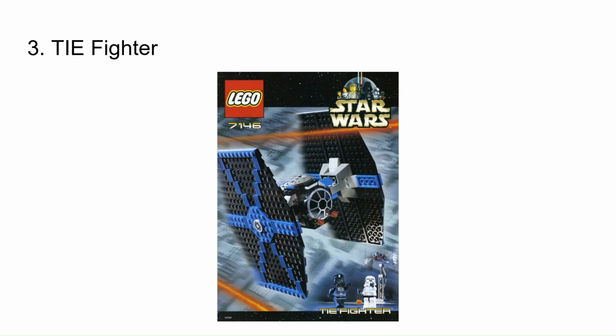And then at number 3, I have a TIE Fighter, which was the first normal TIE Fighter they did. And it comes with a really old TIE Fighter pilot, which I think I have one of, and then a Stormtrooper. And I think it's cool how they did the blue and black, even though they were actually gray and black in the movies, but still I think it's really cool, and the shaping they really did well, and I think it doesn't hold up quite to today's standards, but I think it's still pretty cool if you were to have it in your collection.